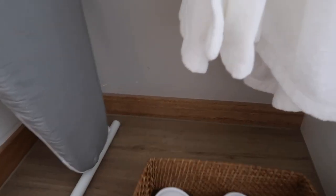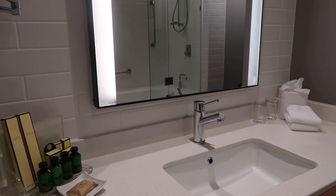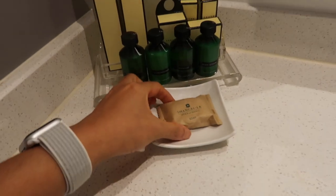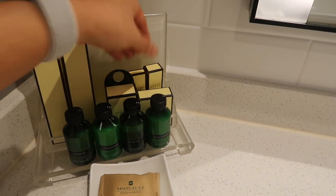Please, you have a safe. So this is the toilet and shower with the soap. They have toothbrush and all those things, cotton buds, that's what I'm looking for.